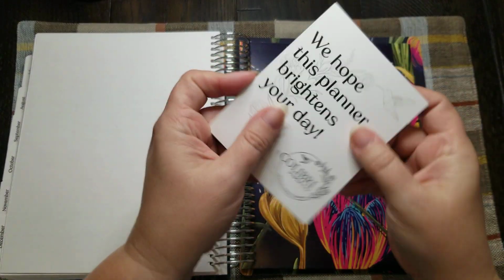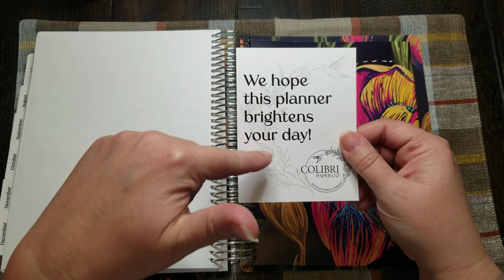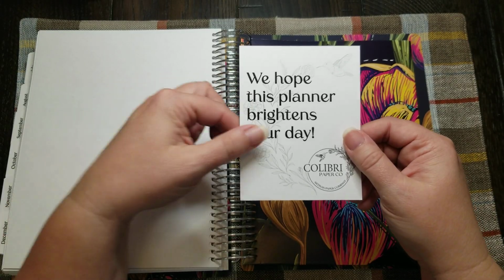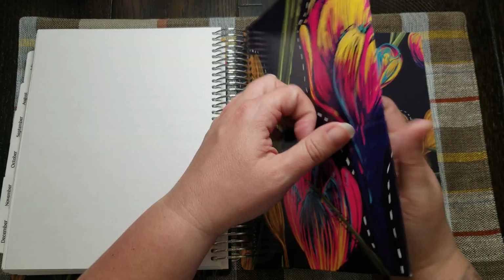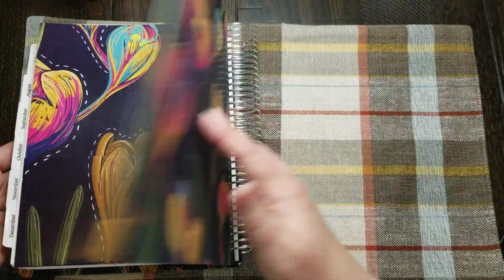You also, by the way, I'm not going to show you the other side because it does have a coupon code on there. When you get your next planner, it will give you 15% off. This one says, we hope this planner brightens your day. So that's really nice. And again, you have your really thick, nice folder, double-sided, and your back cover.